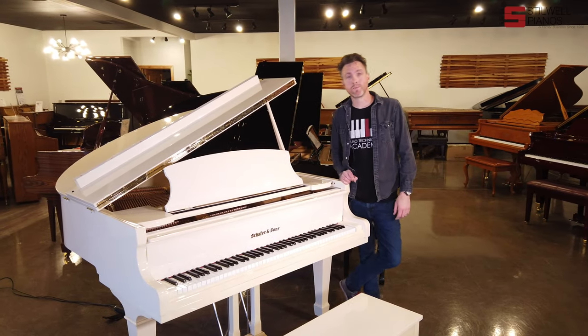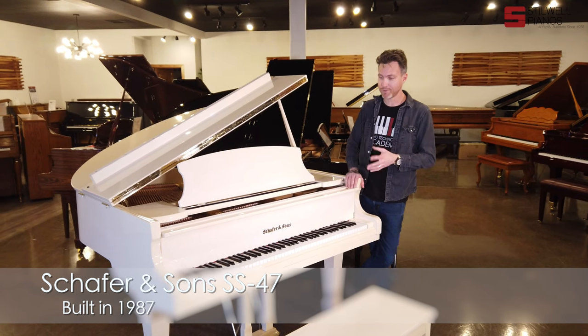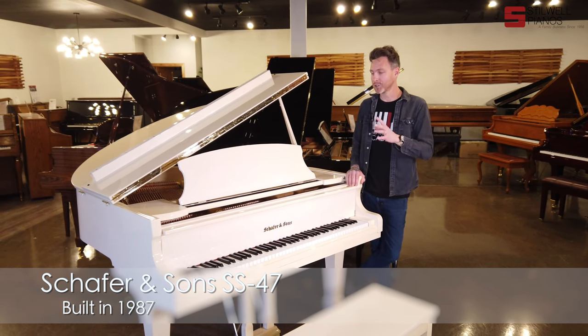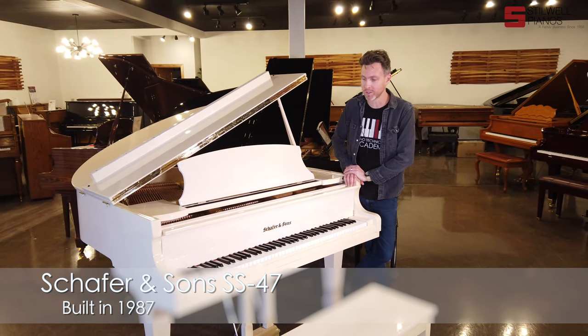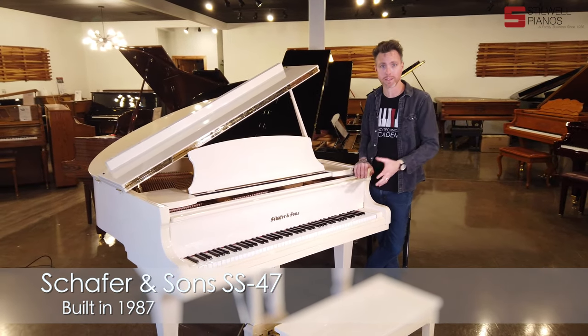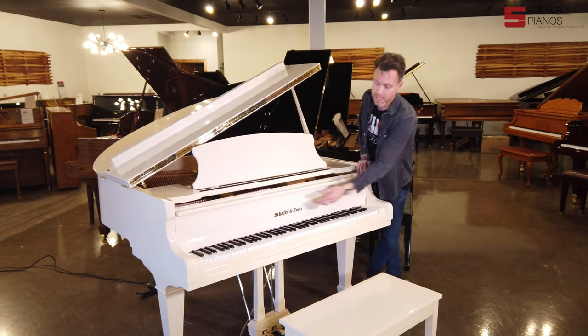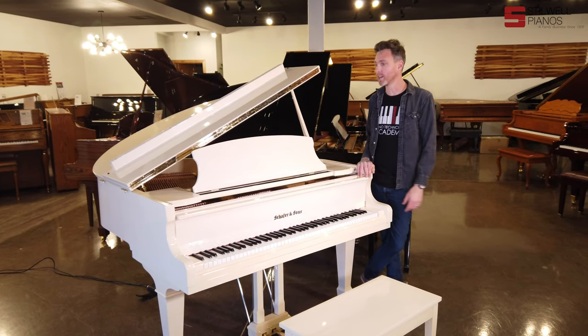Michael Stillwell here from Stillwell Pianos in Mesa, Arizona, and you just listened to Nicole Pesce play this amazing Schafer & Sons SS-47. So guys, this is a pretty unique piano. Schafer & Sons is a stencil brand, meaning that they don't have a piano manufacturing plant that makes Schafer & Sons pianos. This is a Samick-made piano, and they stencil the name on the front of it, and it's really, really common in our industry.